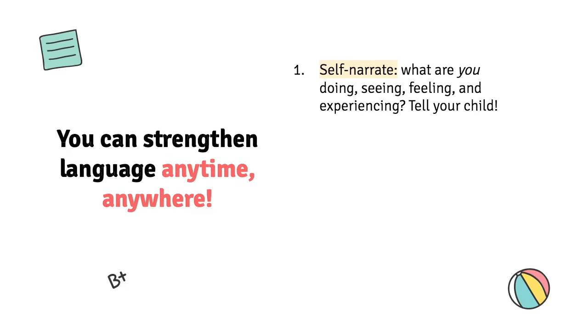It's called self-narrating. So with this strategy, let's say you're not doing your daily routine activities now and you're outside, away from home, something different. You take on the role of a sports announcer. And what you're doing is labeling and telling your child everything that you're doing moment to moment, really. So they're not doing anything, they're just listening, taking in language, absorbing it. So in self-narration, you're explaining what you're doing, seeing, feeling, and experiencing.